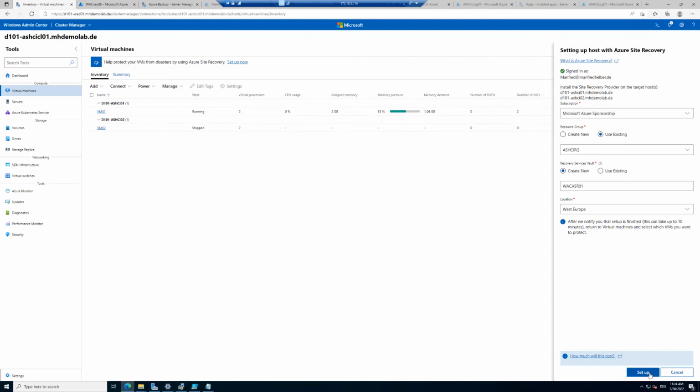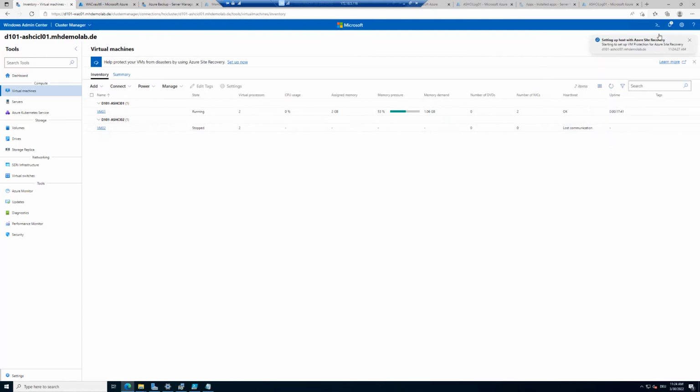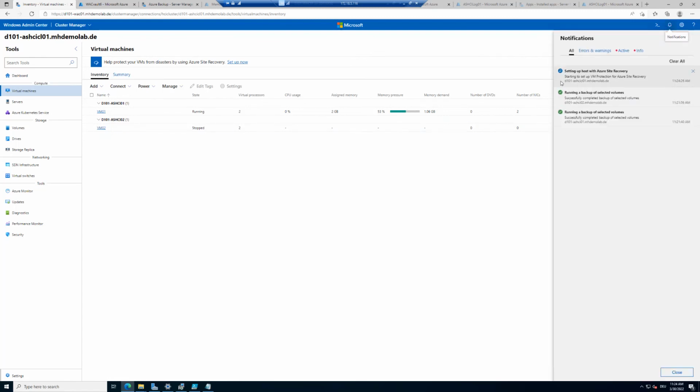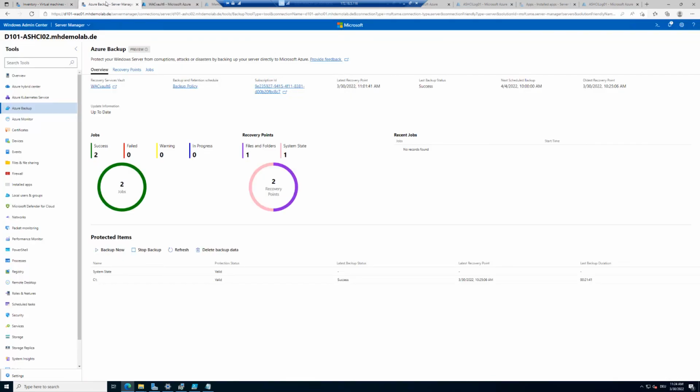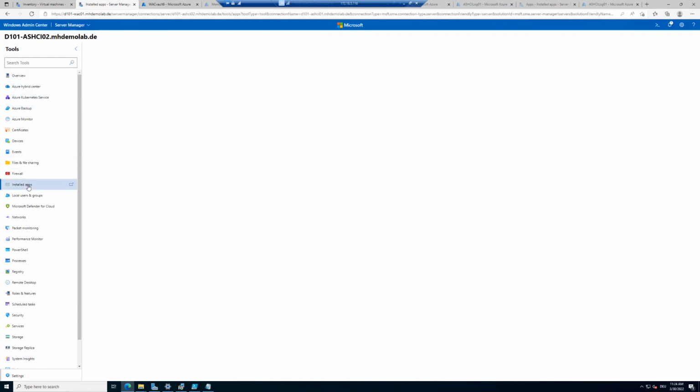So let's set up the Azure Site Recovery service. Here you can see the setting up host with Azure Site Recovery is actually running. VM protection setup is in progress. Let's check one of the nodes. We have here the node number 2. Let's go to the installed apps.